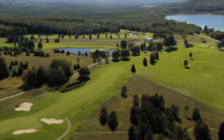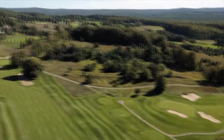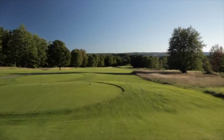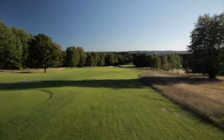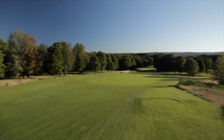It's by Harbor Springs, which is a town of 5,000 that has been there for a long time. It's dynamic restaurants along the water. And at Boyne Highlands, we have 4 different golf courses, which are really, really uniquely different from each other.